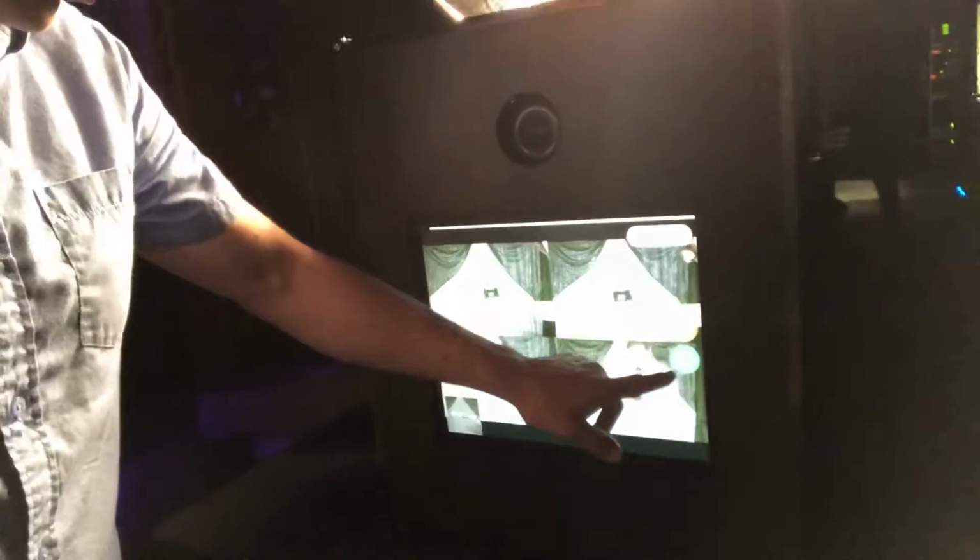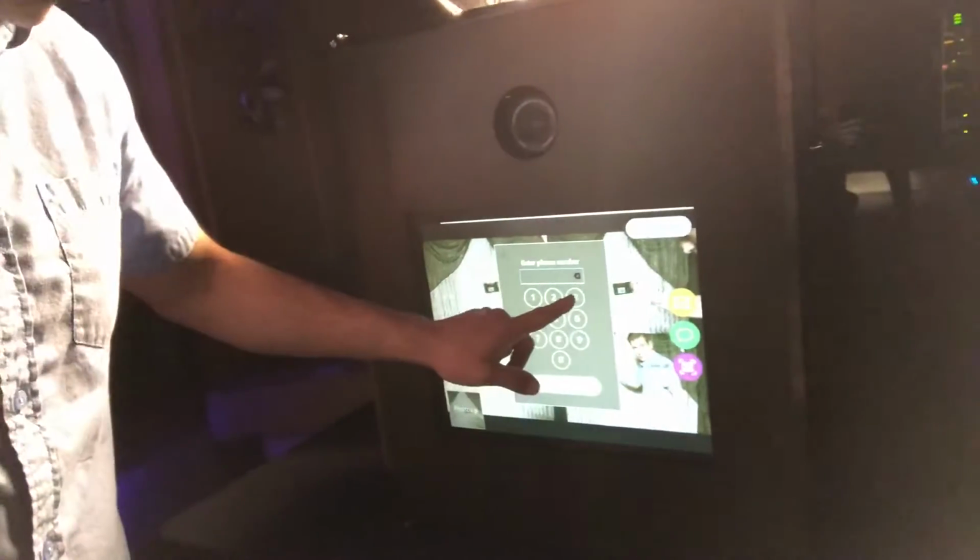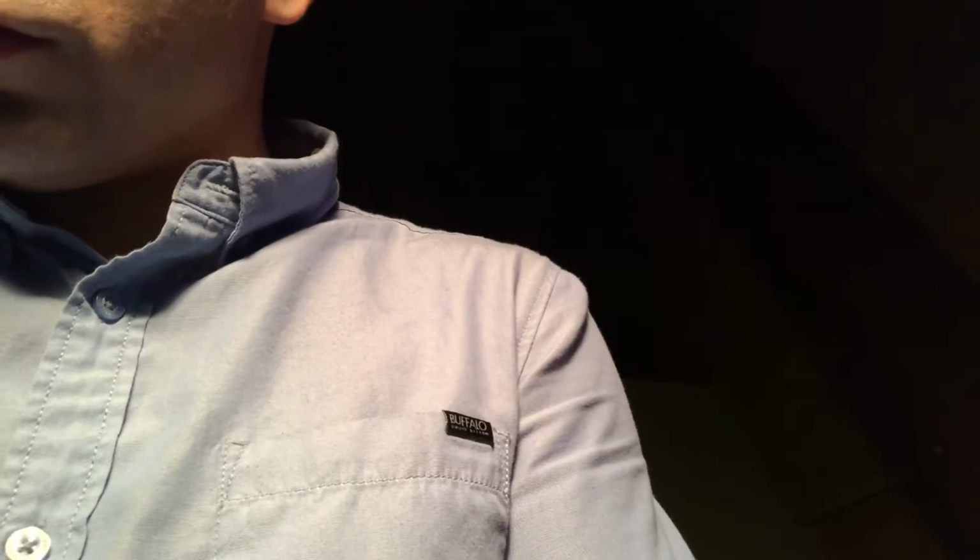So just one more photo, I'll just show you the background. And then we'll text the photo. So I just press message there, my phone number I'm gonna put in. So now I just send. I'm gonna send it and it's gonna pop up.